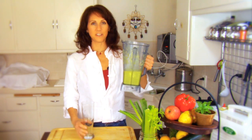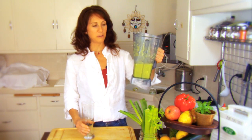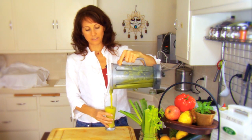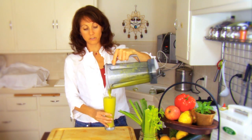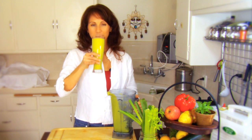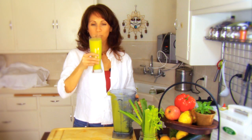Okay, so here we have the finished product. As you can see, this makes about 3 or 4 cups of smoothie, and you can also store this in a mason jar for about 24 hours, so you can take it to work with you or take it on the road. It's a great travel food. Delicious.